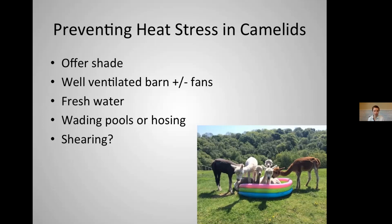And then shearing, though this is a bit of an area of debate. So alpaca people routinely shear, also because they're looking to use the fleece. However, there's a lot of llama people who say that the fleece in and of itself is acting to insulate the animal, so shearing might make them more hot.